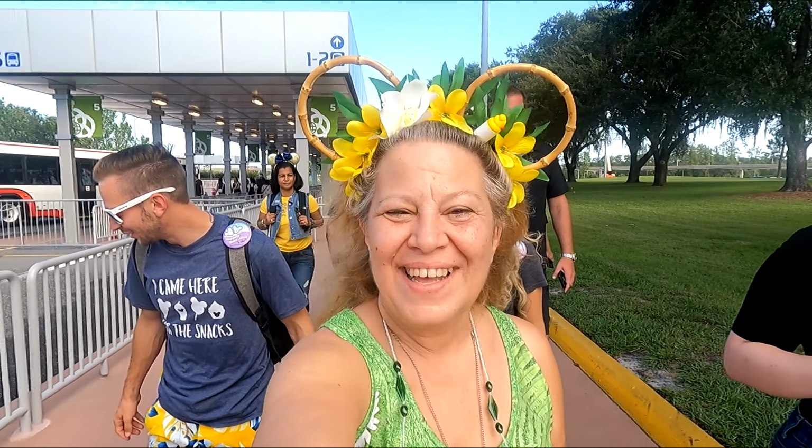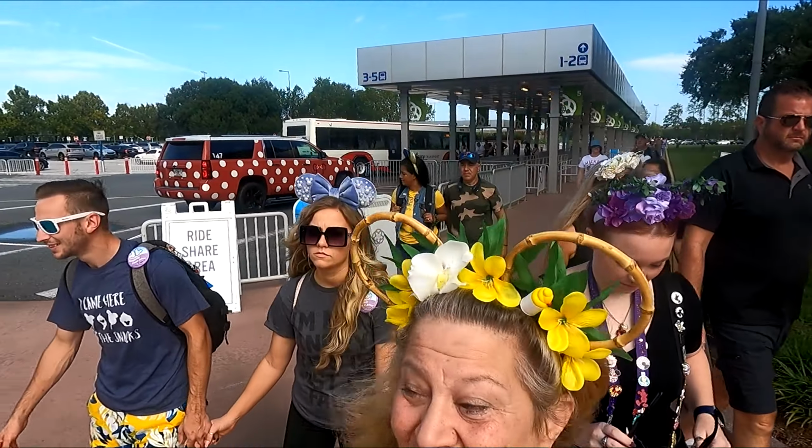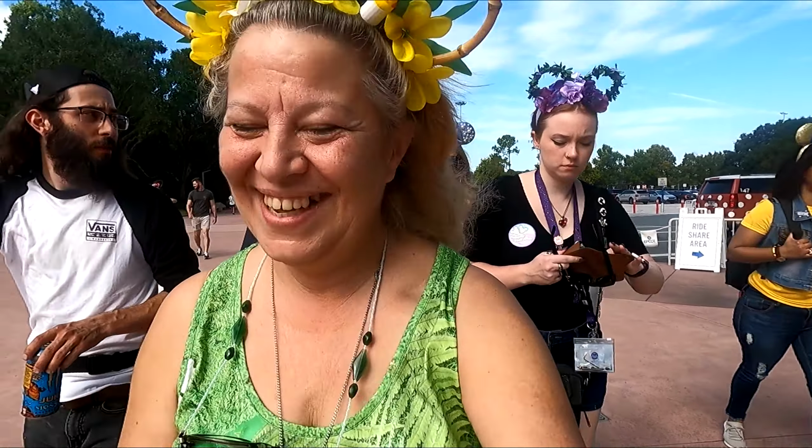Here we are. We're walking into Epcot for our Epcot day. Do I have the fam? Do I have the family? Woo! 40 years. The park's celebrating 40 years today.